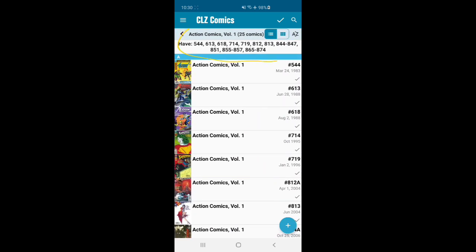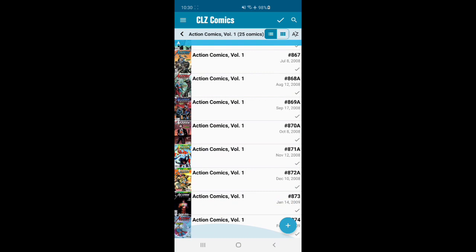So if you go into it, again, at the top, it gives you the overview of the issues that you have, but it's bigger and easier to see, so that you can clearly see that I don't have issue 852, but I have 851, right? So if I'm looking through a box of comics and I'm missing 852, I can see that, and there we go, easy.